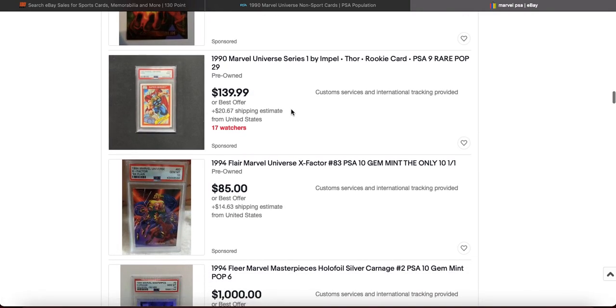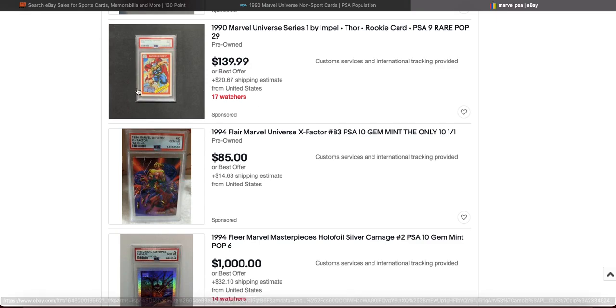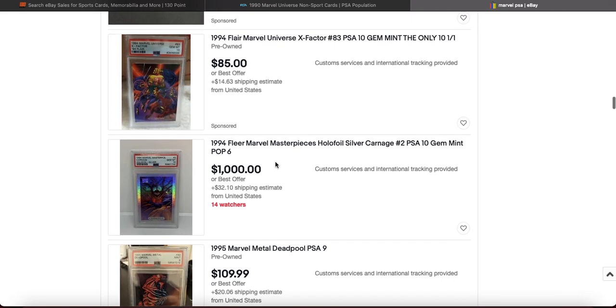Thor PSA 9. $139. 17 watches. So the ones that have a lot of watches, guys, as a general rule, it's just people watching. Like it says what it is and seeing what's happening. They may own their cards. They may just want to see what it goes for, like me, because they're curious. Or generally, they're thinking about making an offer. But it's really interesting to always see what's got a lot of watches. That indicates to me that it's a hot ticket item, I guess you could say.